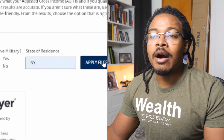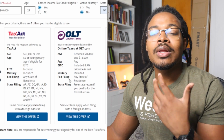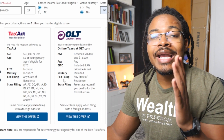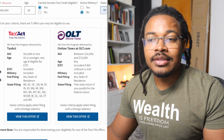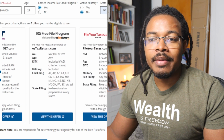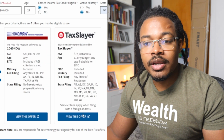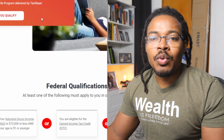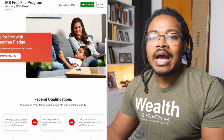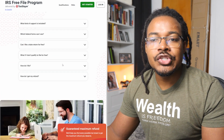And I click, for example, apply filters. And now this shows me basically all of the companies that are going to allow me to file with them, again, for free. In this case, I have TaxAct, OLT, IRS Free Filing Program, and basically all of these companies right here. You pick one and you say, hey, let me go ahead and view this offer. Let's click, for example, TaxSlayer, boom. It takes me here to the website, and then guess what I can do? I can start basically filing my entire thing just like that.